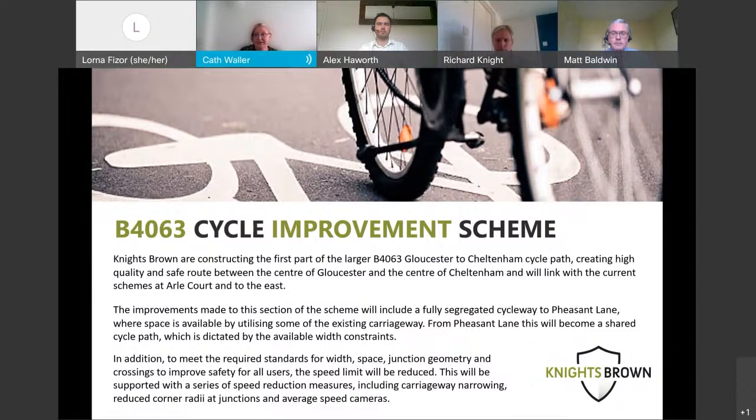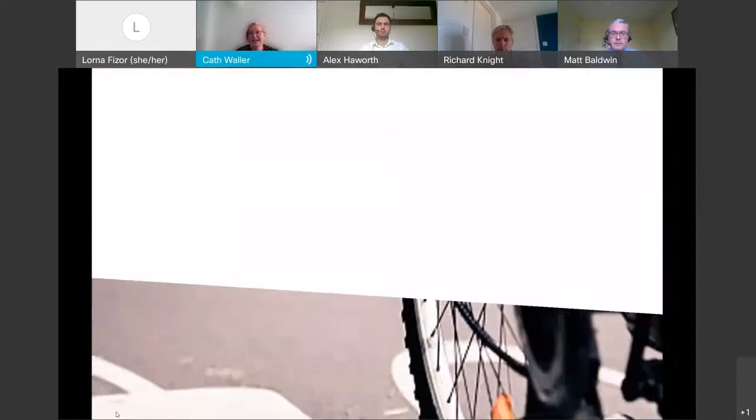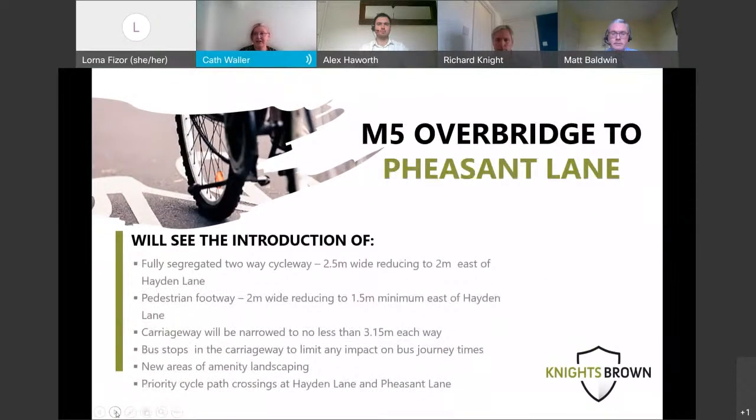In addition, to meet the required standards for width, space, junction geometry and crossings to improve safety for all of our users, the speed limit will be reduced. This will be supported with a series of speed reduction measures, including carriageway narrowing, reduced corner radii at junctions and average speed cameras. To summarise from me, the key areas of construction that will be undertaken within this first phase include a fully segregated two-way cycleway.